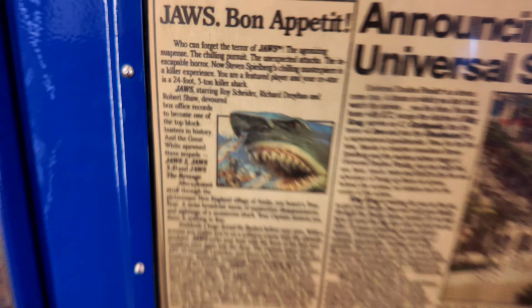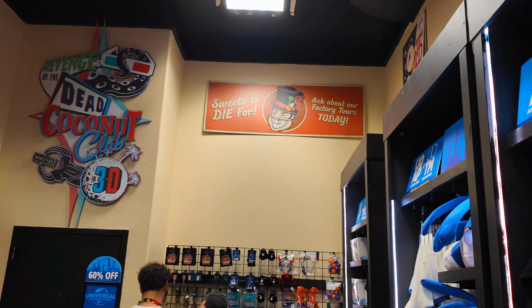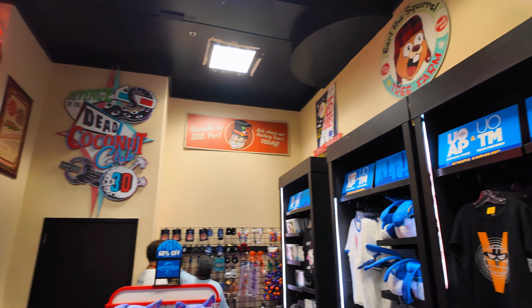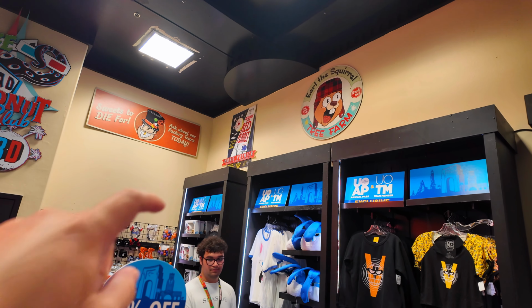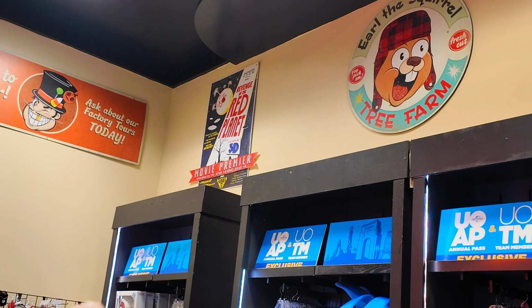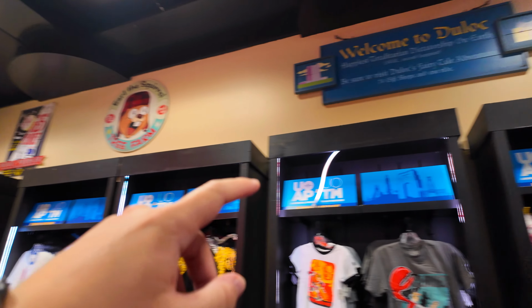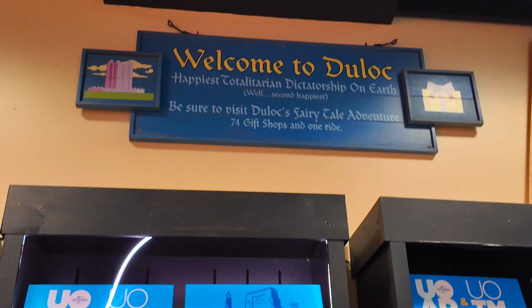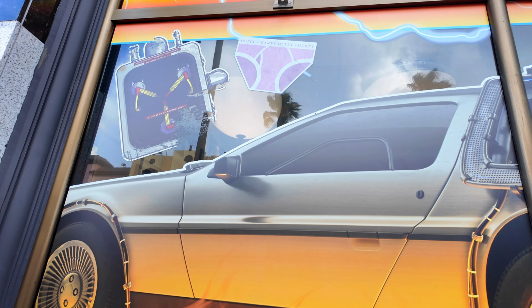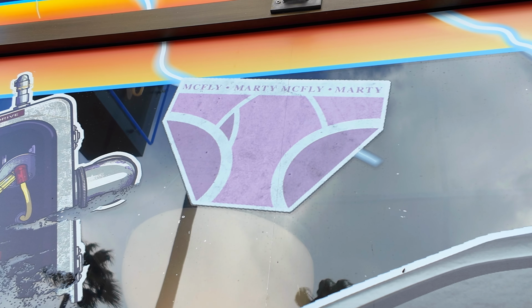I'm going to show it off again, but even though we were in here, they have the Dead Coconut sign from I believe last year's Horror Nights. Some more Major Sweets stuff up here. And then if we look up here, I don't know what that is over there. I can't see it. But we got the Earl the Squirrel sign. I believe this is from Shrek 4D up here, if I'm not mistaken. One thing I never thought I'd see at Universal, some pink underwear on the window.